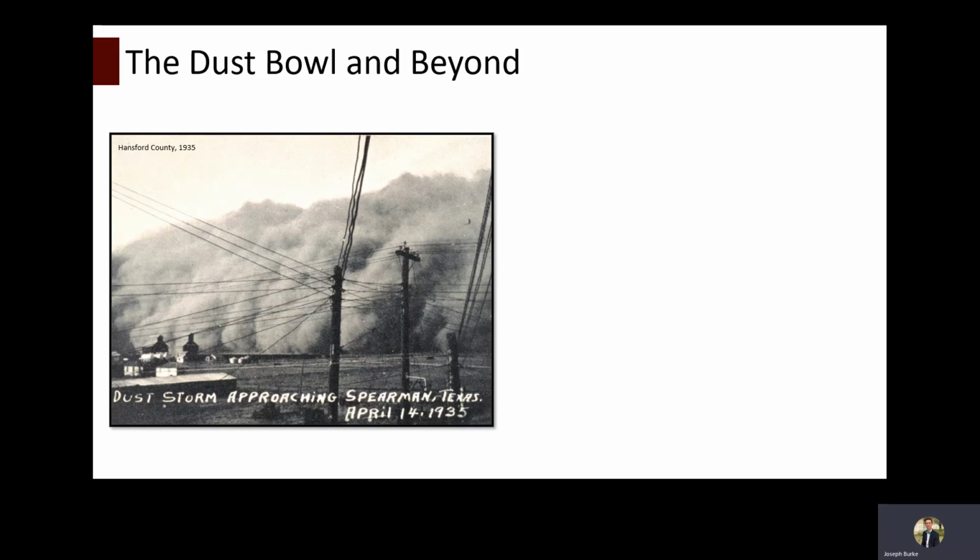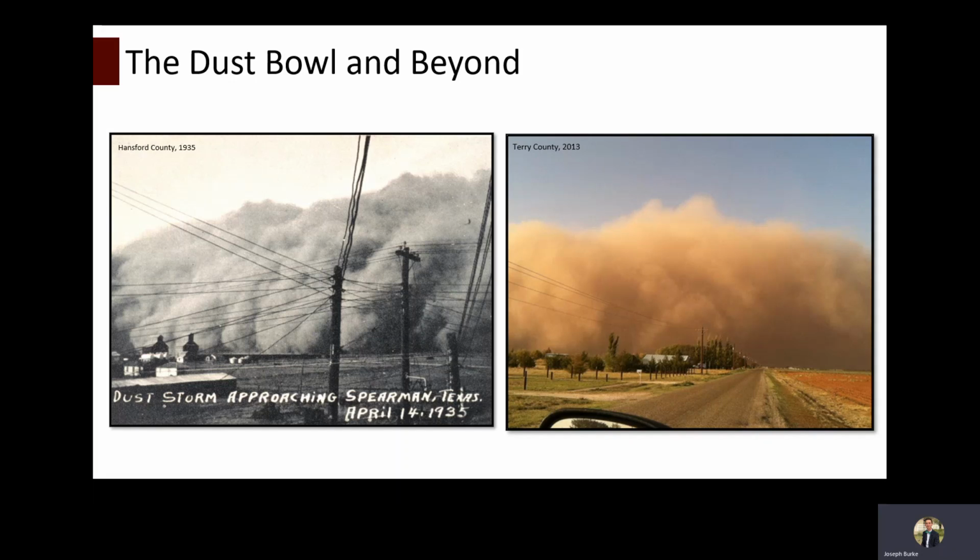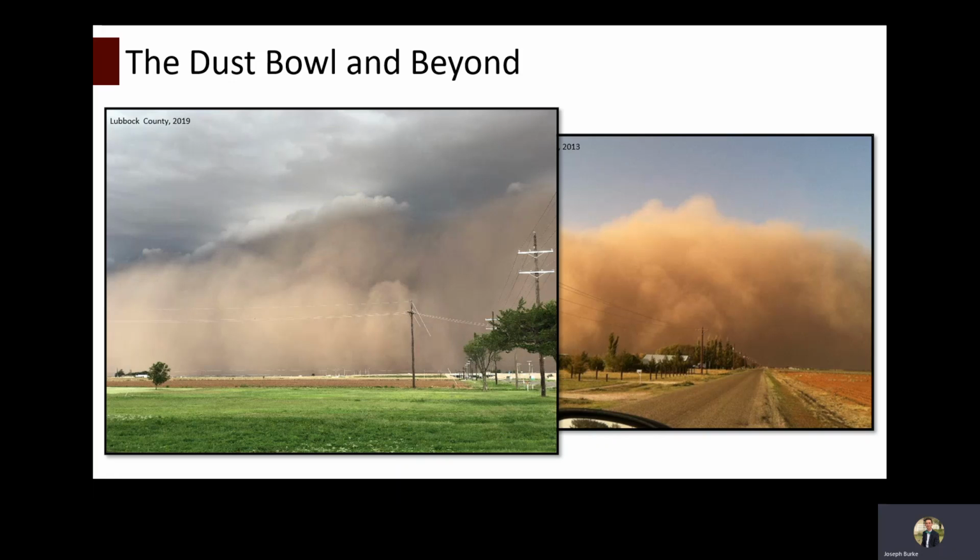What's interesting to note is that while we have reduced wind erosion by about 80% on the semi-arid Texas high plains, we still have quite a bit of erosion that's happening even to this day. In the image on the right, we can see Terry County in 2013 as a dust storm is approaching them. As an undergrad at Texas Tech and now as a PhD student at Texas A&M, I've really been able to see how these have developed over time, including as recently as 2019 as a dust storm was approaching our research station here in Lubbock.